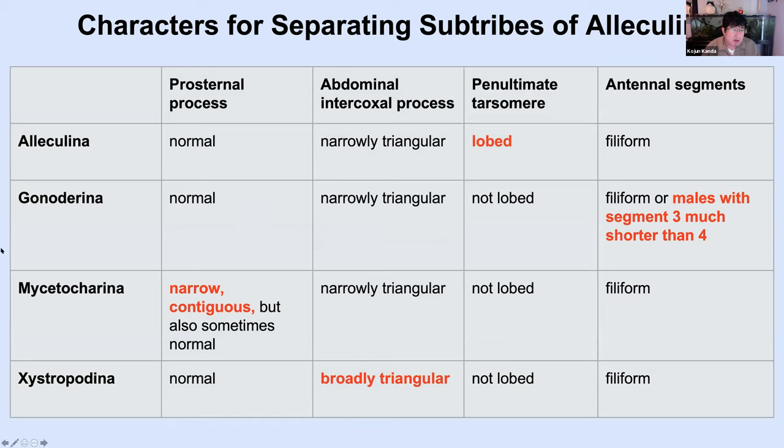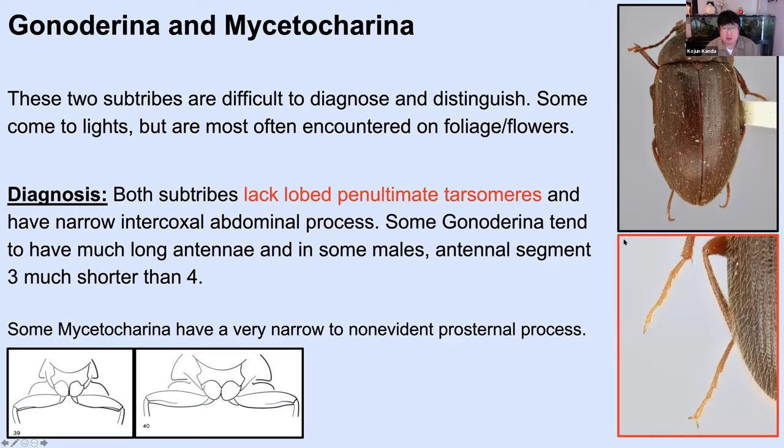That was the Alleculina. Now I want to talk about the Gonadorhina and Mysotocorhina. Again, I have trouble distinguishing these subtribes, so maybe some of the other instructors here can comment on what they use to draw the line between these two subtribes. Morphologically, both differ from the Alleculina by the absence of those fleshy lobes. A lot of these taxa you can find during the day on foliage or flowers. There are some characters that work some of the time, like antennal segment 4 tends to be much longer than 3 in males of some gonadorhine species, but it's not consistent throughout the subtribe. And in some Mysotocorhina, the prosternal process tends to be narrow or obliterated, but again, it's not a consistent character.